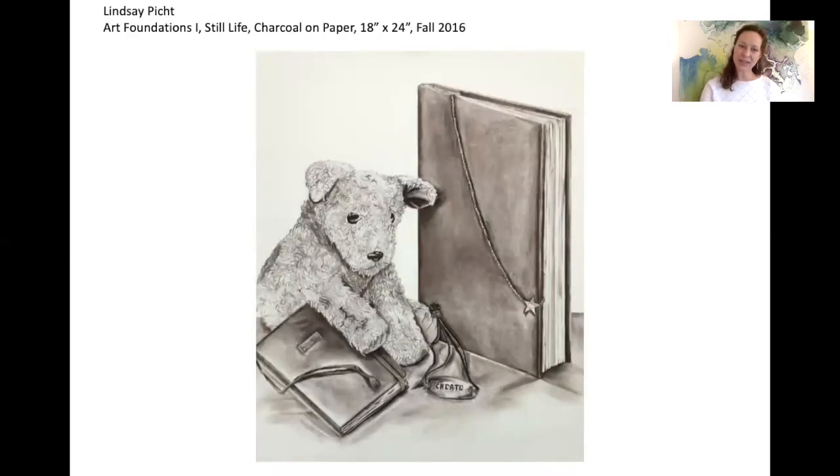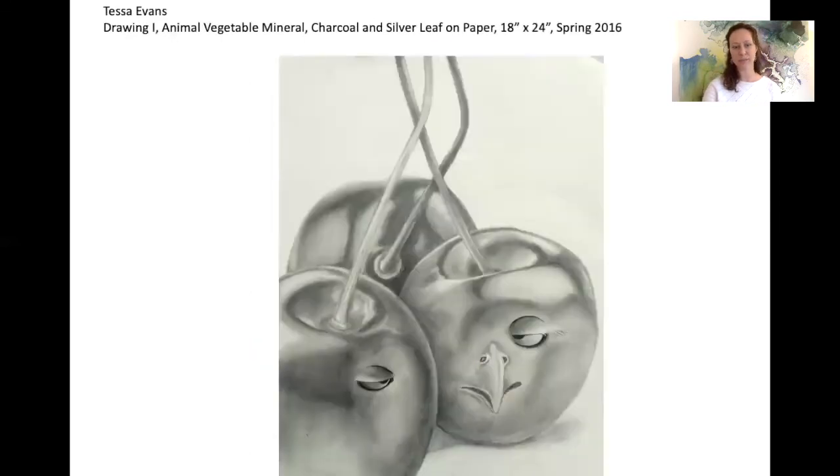Just another very nice straightforward still life by Lindsey Picked using charcoal. This is a really fun project. It's called Animal, Vegetable, Mineral. So once you kind of gain those basic skills, I like to teach people how to bring those skills together to create invented pieces. In this work, you combine an animal with a vegetable or fruit, and then you use a mineral. The mineral is leafing. So I taught gold and silver leaf in this class, and then you apply it wherever you want.